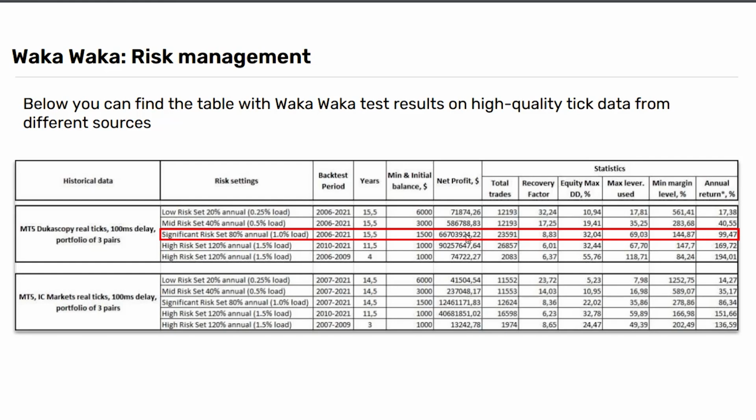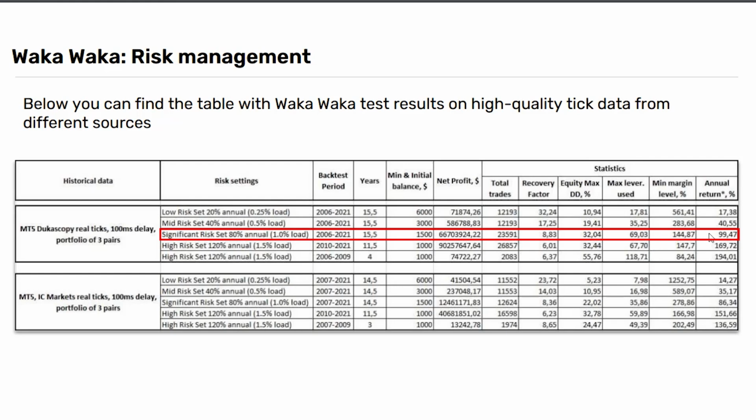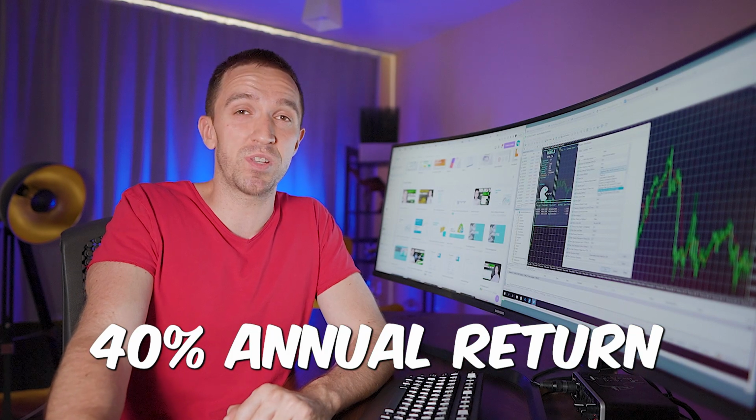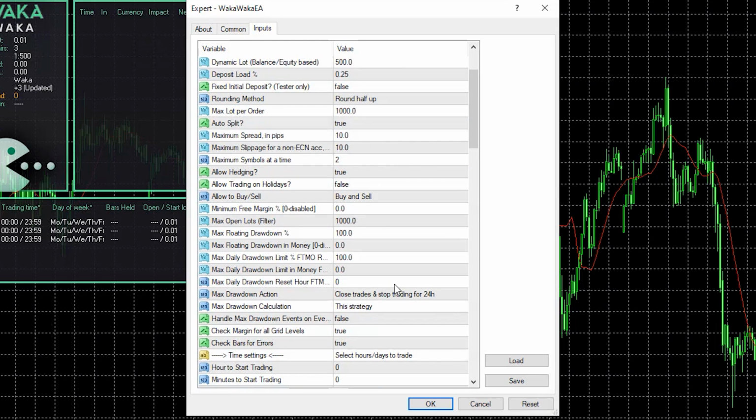And you can see what was the net profit for the last 15 years, the total trades that opened, recovery factor, equity max drawdown. That is something I will talk about in a second. And then we have the annual return at the end, which is almost 100%, and it is about 40 with the mid-risk settings. So I will go back now to the expert advisor, and one more time with the mid-risk settings, we can expect 40% annual return, which is still very good, but I will go to the slightly higher one with significant risk, and the drawdown is something I mentioned.